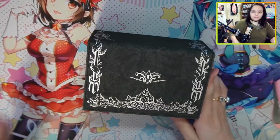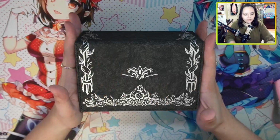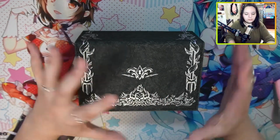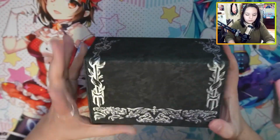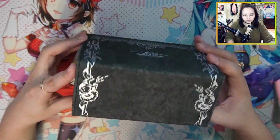All right, so here is the actual deck box. You'll notice that the art on this one is very different from the art that we have seen on the other Dank Ritual boxes that I've opened in the past, along with the binders. This is not a yokai design anymore. This is its own thing. And this is the back right here. And then look at this. Look at that. That looks so good.